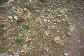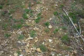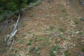So if you see it and you're in a gold bearing zone, by God, take a bucket of that home with you and pan it out. You never know what might be inside.